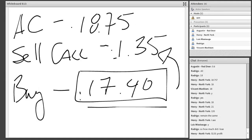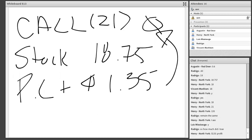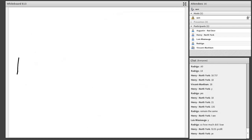So what's it going to show? Our position. Remember our position? Our position was 17.40 two weeks in, because the stock stayed the same price and the option became less valuable. At the end of the month, what's it going to say? $18.75. Everybody see that? Because now we just have the stock. So the position is going to say 18.75. We have 100 shares at 18, our share price is 18.75. So we made $135. Does that make sense to everybody?